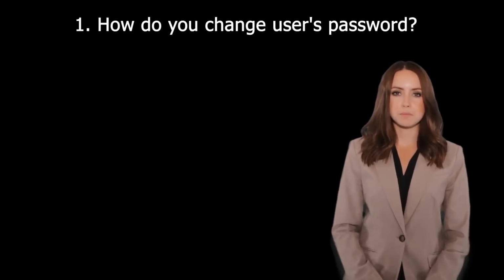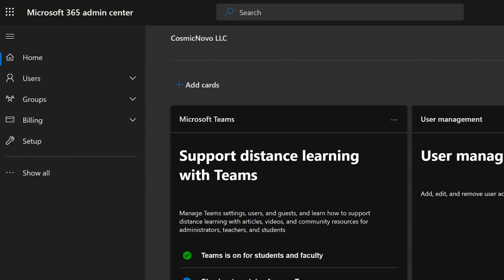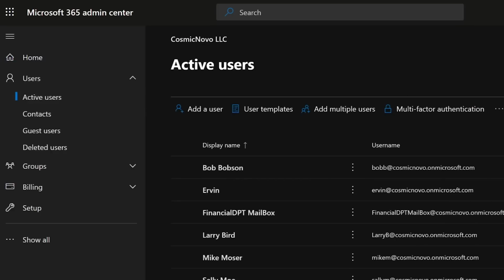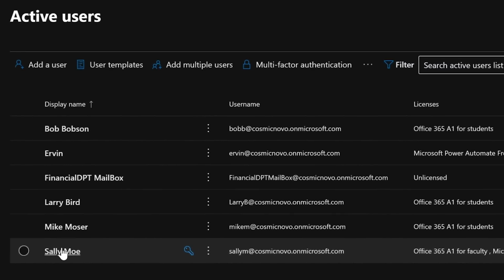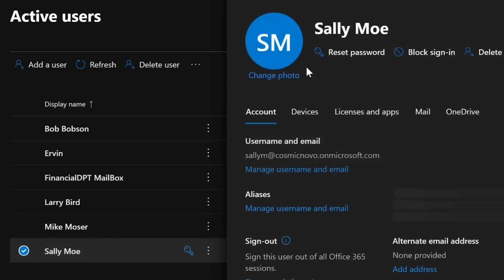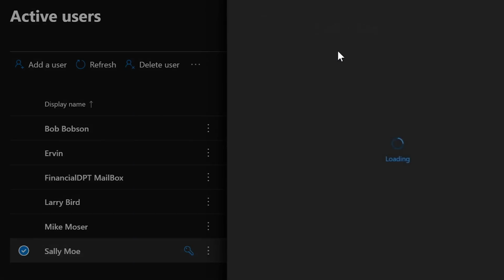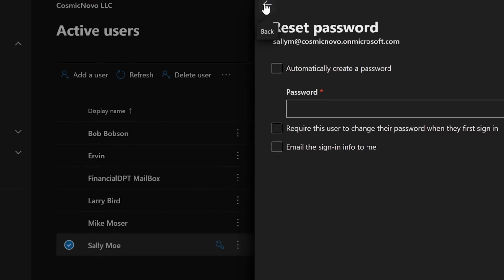How do you change user password? You can change user's password from Admin Center or Azure Active Directory. So first way to change user's password is through Microsoft's Admin Center. Once there, select Users, select Active Users. You can search for users in the search box over here, or if you see them over here, you can simply select them. So in this case, we're going to click on Sally Mo, and then once that opens, you have an ability to select Reset Password under their name.